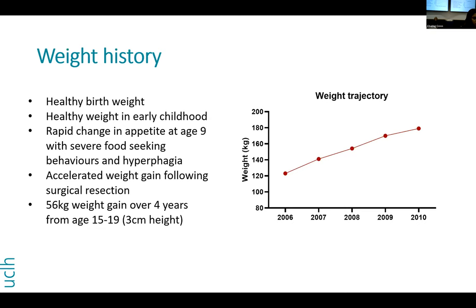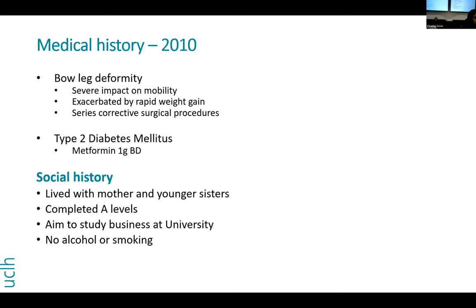In terms of other medical history, he unfortunately developed a bow leg deformity, which had a really severe impact on his mobility, and was made a lot worse by all the rapid weight gain. He required a series of corrective surgical procedures by orthopedics to try to restore his mobility, and he was walking with crutches at the age of 19.